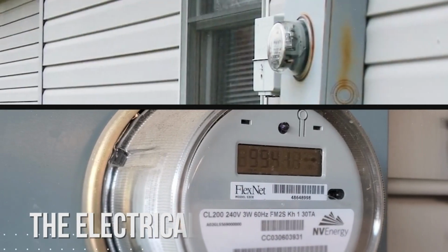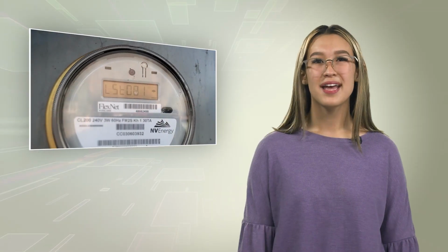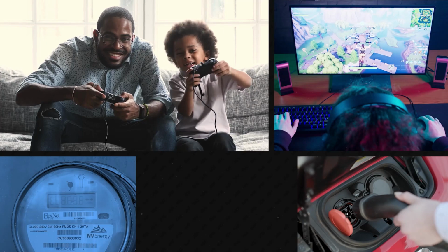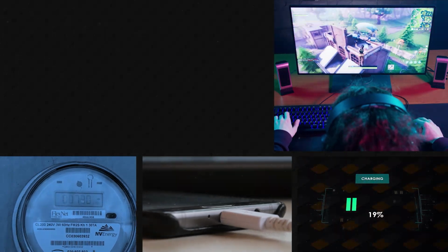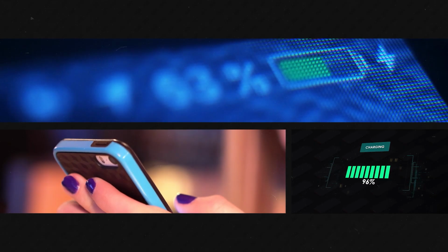Have you ever noticed a funny-looking device on the side of your home? It's called an electrical meter, and it's used to keep track of how much electricity you and your family use to power all of your devices. We all use electricity to charge our phones, gadgets, and toys. Just plug it into the wall, and voila! Your battery is full and you're ready to go.